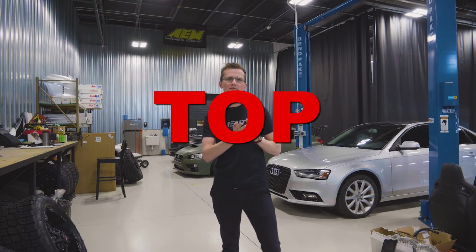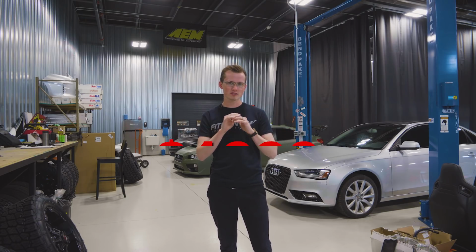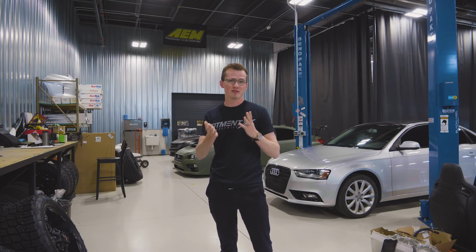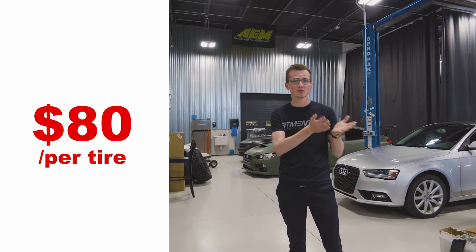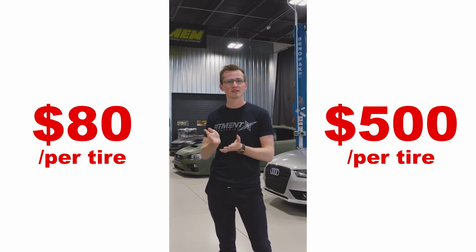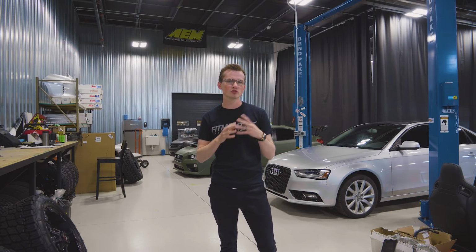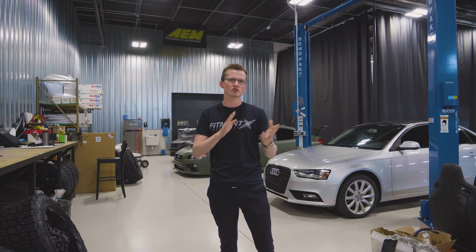So this is our top 5 budget tires for under $1,000. Now, of course, it's very difficult to get a price range when there are so many different sizes of tires, and there's a bunch of different options out there. There's tires you can get at $80 a tire, and there's tires you can get at almost $500 a tire. So we, of course, tried to keep it relatively in the same range, between a 245 to a 265, anywhere from a 30 to 40 sidewall, and we tried to keep it to an 18-inch diameter because that is just the most common of what we see you guys run.